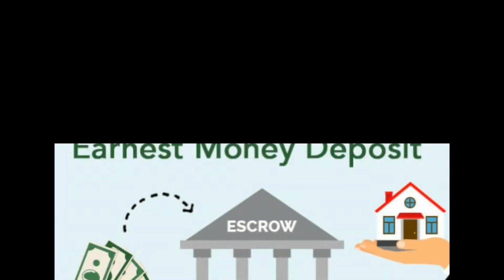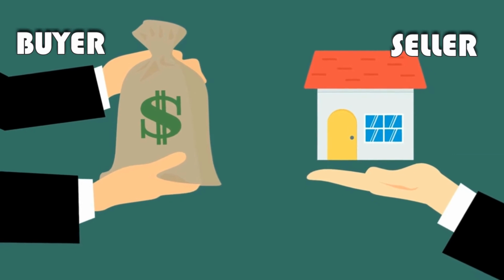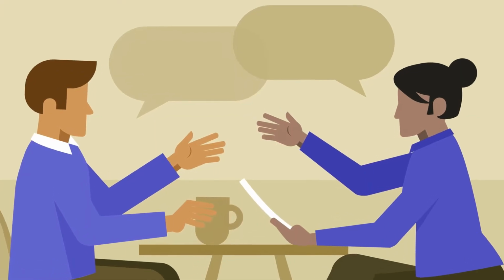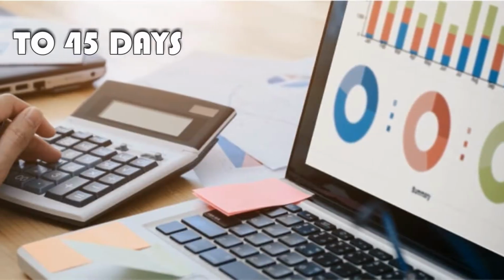Stay tuned. So escrow is actually also called earnest money deposit. Well, it is what it is, a good faith deposit. Once the buyer and the seller agree to purchase the home, they sign a contract, an agreement. And once that agreement is signed, the buyer has, usually in Florida, 3 days, unless it's negotiated otherwise, to deposit the escrow. Once that contract is signed, you are in escrow. The escrow period can be anywhere from 15 days if you buy in cash to 45 days, depending on your type of financing. So it really depends.